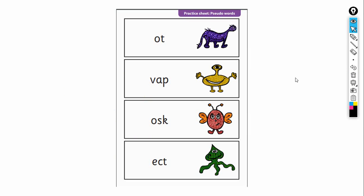Now, this is an example of how pseudo words are presented to the children. They're not told that they are nonsense words that have no meaning, and they're not supposed to identify whether a word has any meaning or not. These words are presented to the children as the names of alien creatures. Okay, so this is a jolly nice alien, and this is his name. And the child is asked to read the name of the alien. So this is not a nonsense word to the child. This word has meaning, the same meaning as any other name. Okay, so here we have ot, vap, osk, and ect. All of these words have meaning. They're not nonsense to the child, and they're not being asked to identify whether a word is nonsense or not.